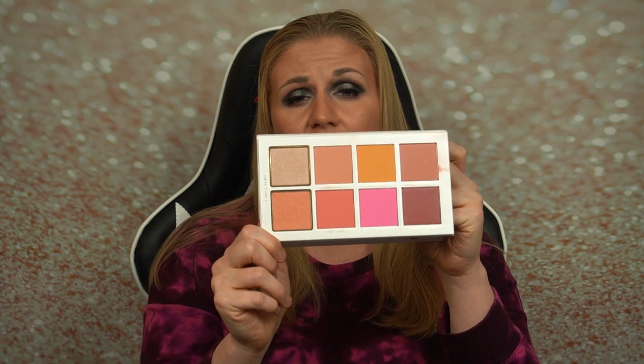That's how happy I am. Same thing with his blushes. They are so pretty. The little extra touch where he puts a note on the mirror, I think that's amazing. They do have blush singles. If you don't want to go and spend money on the entire palette, you can do that. I think the palette is more worth it.